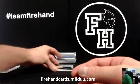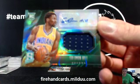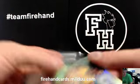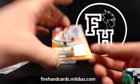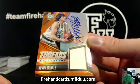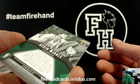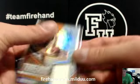For the Pacers, Solomon Hill. For the Pacers, that is for JPR Joey. And an orange threads auto, Kevin McHale for the Celtics. Looks like he's ready to go bowling right there, how he's holding that ball. Kevin McHale, 3 of only 15 on that one for Jackpot 54 and the Celtics.